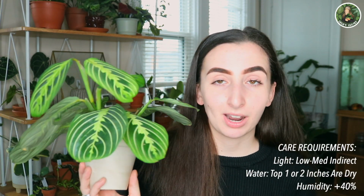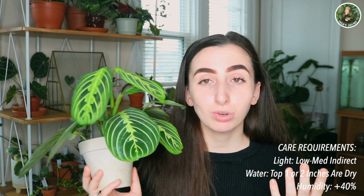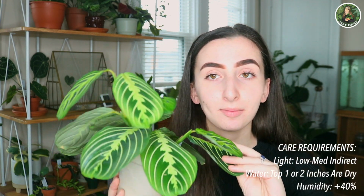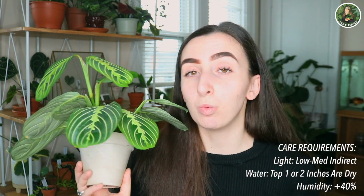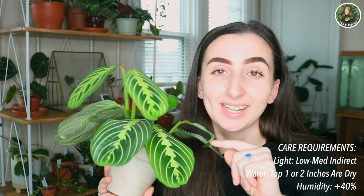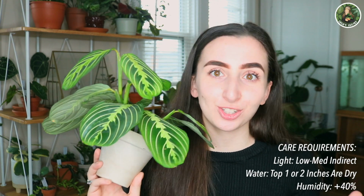If you have a humidifier, that's great. If you don't, I actually haven't had too many issues with this plant, keeping it in a lower humidity area. So if you don't have a humidifier and you want to try one of the prayer plants, I would go with this one. It's definitely the most tolerant to lower humidity.